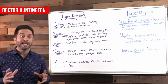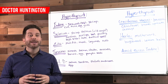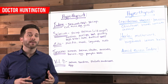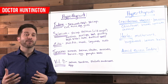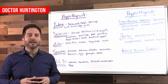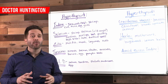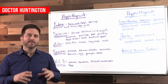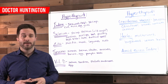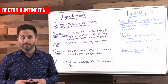Selenium helps to convert the inactive form of thyroid hormone, T4, to the biologically active form, T3. Some good sources of selenium include shrimp, wild-caught salmon, sardines and scallops, lamb, chicken and beef, turkey, eggs, Brazil nuts and sunflower seeds. Zinc also assists in the conversion of T4 to T3, and without enough zinc or selenium, you'll have symptoms of hypothyroid even if your thyroid gland is actually functioning okay. Good sources of zinc include shellfish and mollusks, meat, legumes, and nuts.